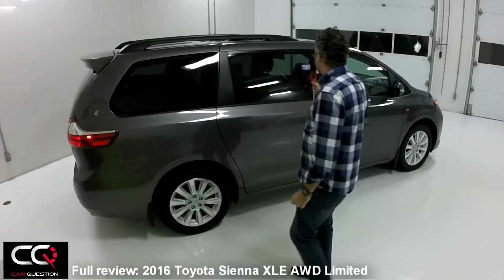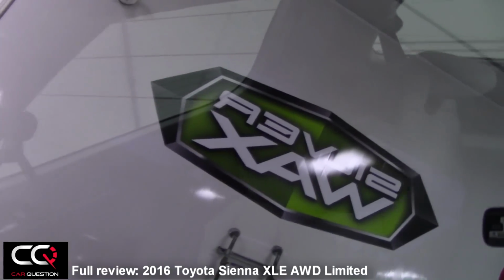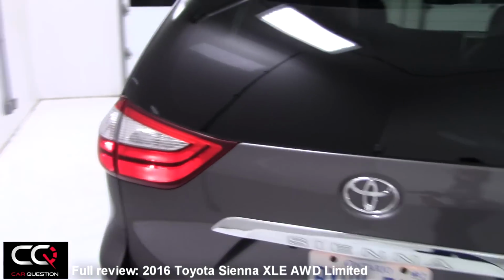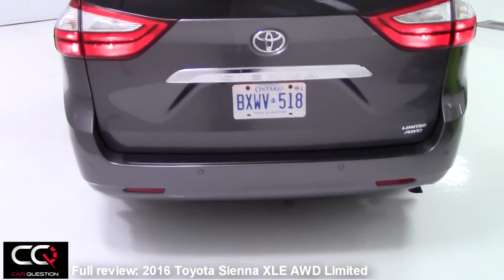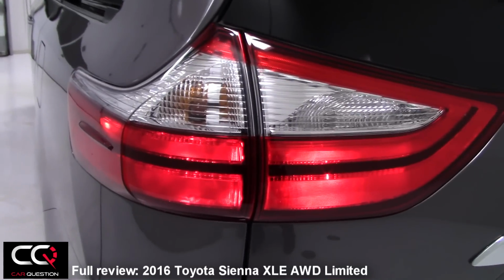Big window, huge window, and you've also got a defrost right there. I don't know if you can see with the camera. And this one will open to let some fresh air inside the car when you push a button, and I'm going to show you later. If you look at the back of the minivan, it's not a bad design.